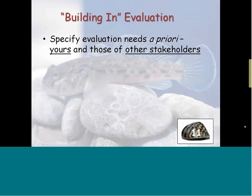And getting on here at the end, it's building evaluation into all of your planning and into all of your program development and the way that you look at things. Part of doing this is figuring out whose priority is the evaluation. Is it your priority to do the evaluation because you want to know how you did and you want to know what you can do to do better programs? Is it the need of other stakeholders, folks that worked with you that need the information, or a funding entity that you want to go back to and say, here's the kind of impact that we've had?